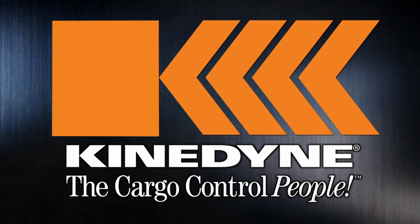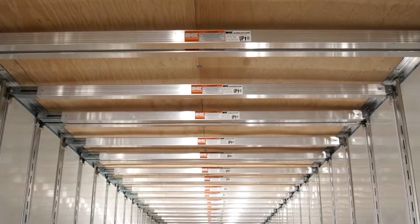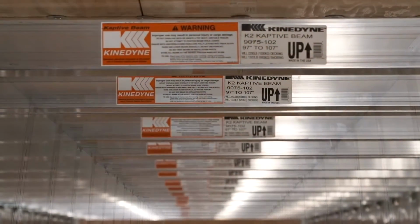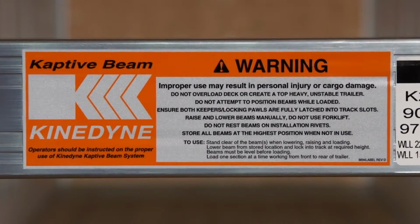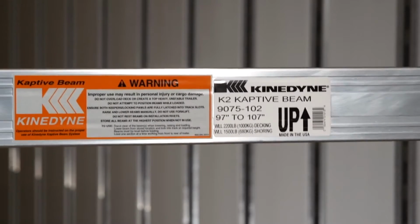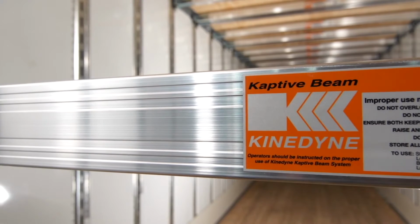Kinedyne, known by the transportation industry as the cargo control people and globally recognized as the leading manufacturer of quality cargo securement solutions for nearly half a century, would like to introduce you to the Kaptive Beam Systems. Only Kinedyne manufactures the genuine Kaptive Beam System, the decking system fleets ask for by name.